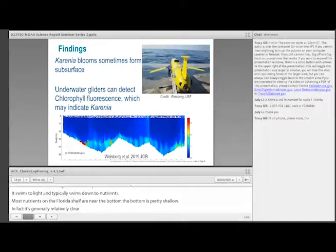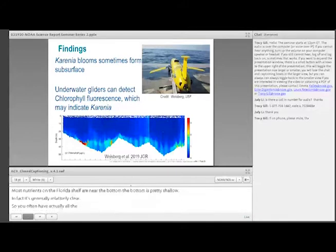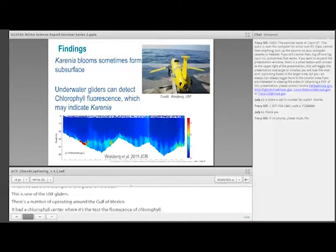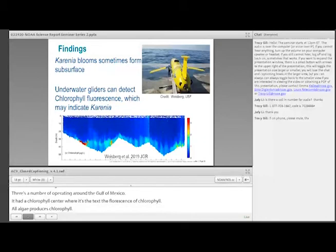So what you see is an example of the glider on the side. This is one of the USF gliders. And there's a number operating around the Gulf of Mexico. And it had a chlorophyll sensor which detects the fluorescence of chlorophyll. Now, all algae produce chlorophyll, and so detecting chlorophyll is not an indicator of Karenia specifically, but it's the potential of it. What you see is a trace.